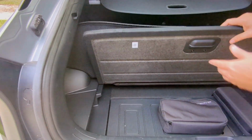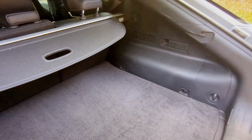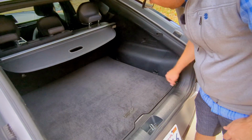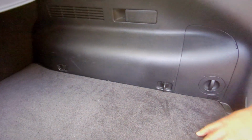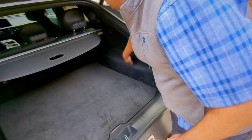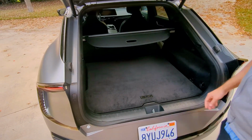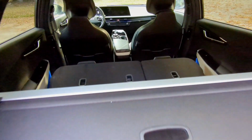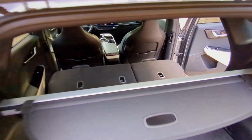There's not much else going on back here. No hooks to hang bags on. No, you get a couple of pretty flimsy little cargo strap anchors. You can at least pop down both seats by pulling those levers. It is nice. Yeah, but come around and check this out.